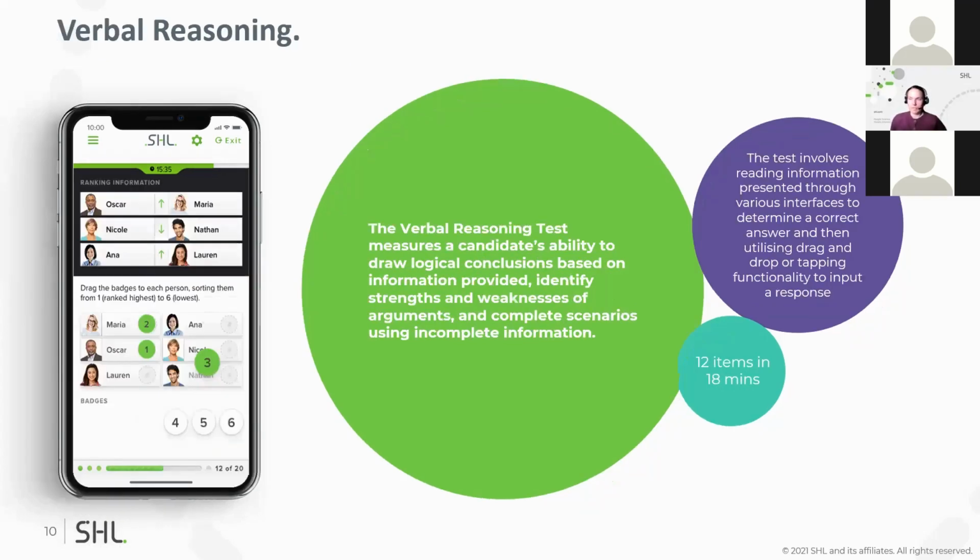Then you have your verbal reasoning. So your verbal reasoning looks at drawing logical conclusions based on the information provided. You may have to identify strengths and weaknesses of arguments and complete scenarios using incomplete information. So this is our verbal reasoning. There are 12 items in 18 minutes. Again, it goes very, very quickly and focuses on how you interpret your written data. Are you able to draw conclusions from that? And this is quite a fun assessment. It's my favorite.